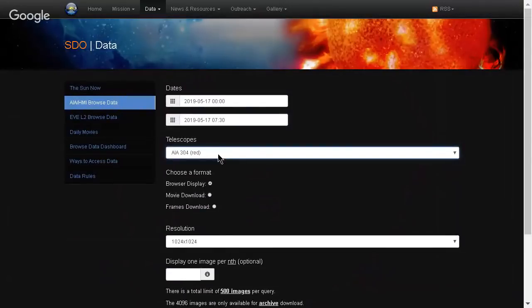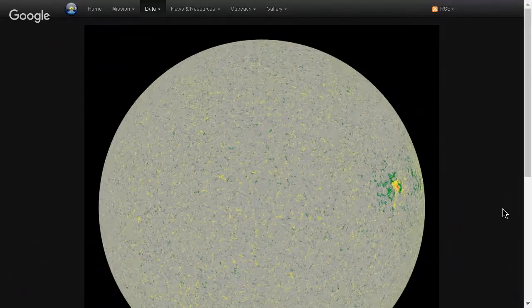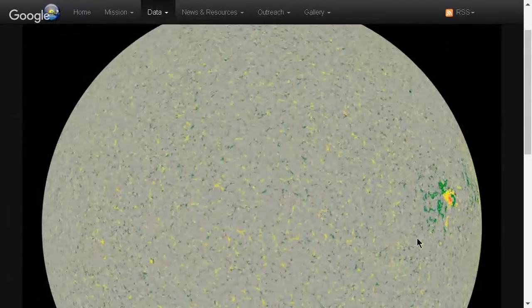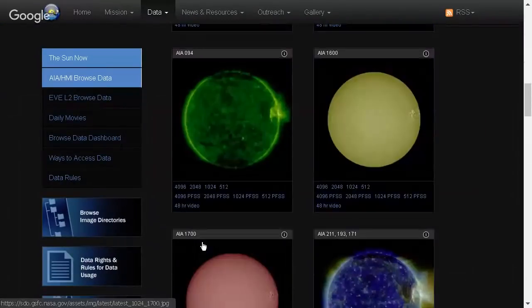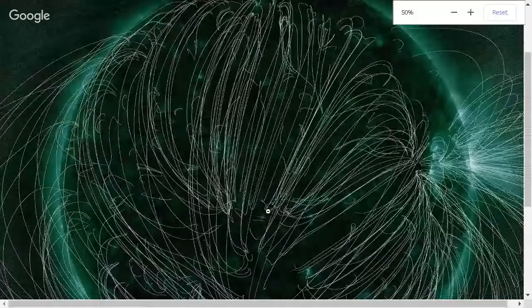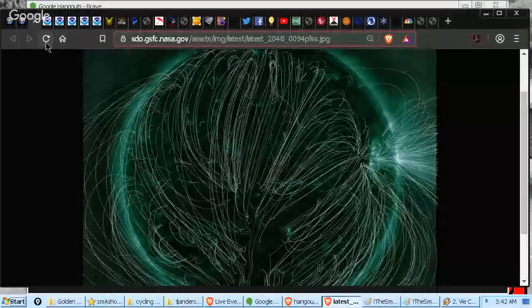We'll look at the colored magnetogram also. And it looks like Sunspot 2741 is continuing to degrade. Let's look at the magnetic lines here. And we do see some open lines in the southern portion here, just in front of where those coronal holes are. Nothing too exciting about that.